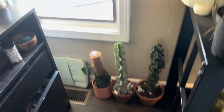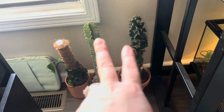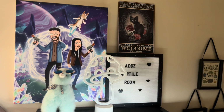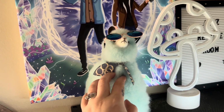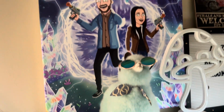So, oh, actually I forgot about these. That's a Monstera Dubia, and then two cactus. I think that's like a Euphorbia. Moving on, here is a Parlor Palm. Here's some more art and random things. I got this guy from Electric Forest Music Festival last year. He is amazing, rocking those sunglasses.